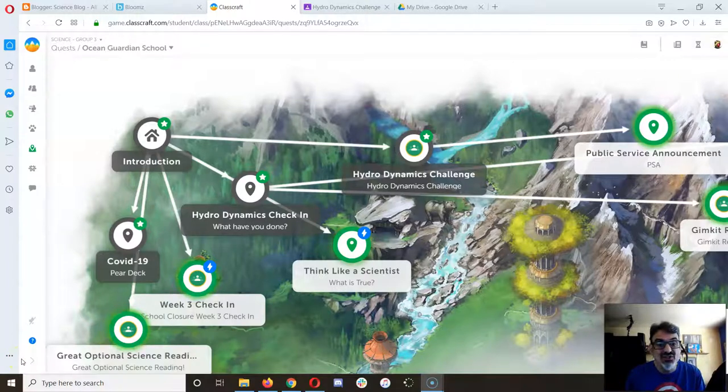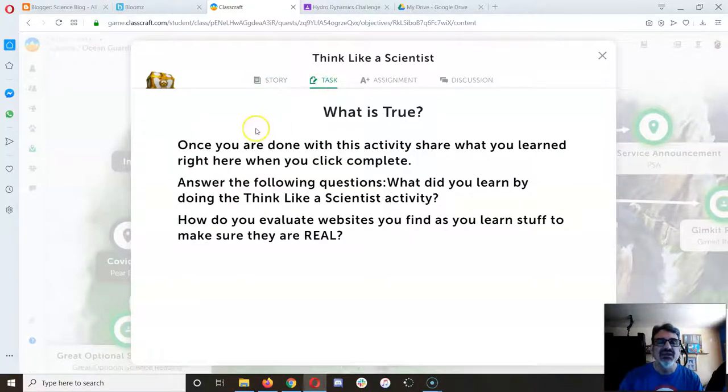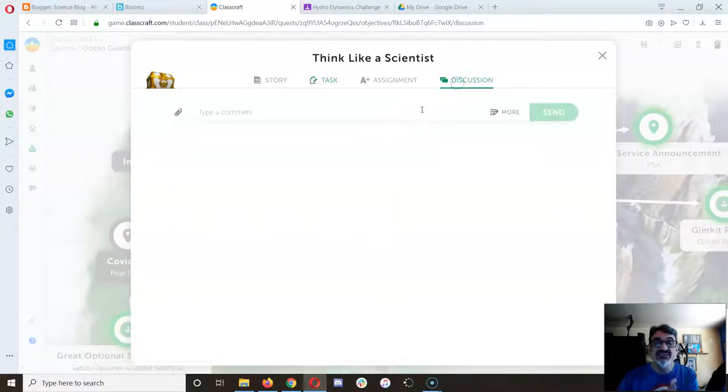Alright, let's take a look at something that's going to be very helpful as we study science. There's a new quest called Think Like a Scientist. What is true? And it says, let's go through some learning activities, and in the end, you'll be asked some questions. So there's a link here, and the task is, once you're done with this activity, to share what you learned right here, and that's in the discussion.